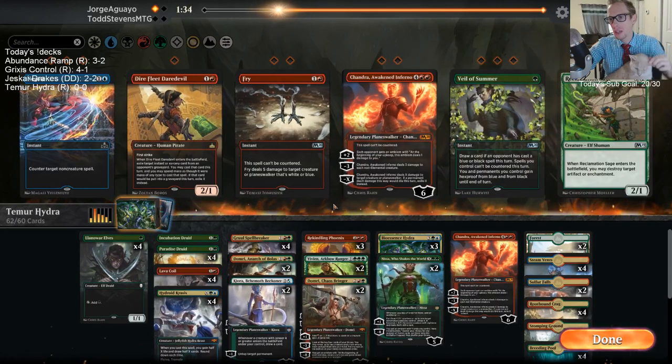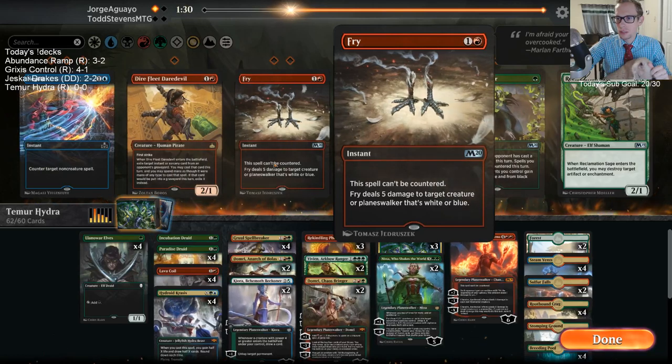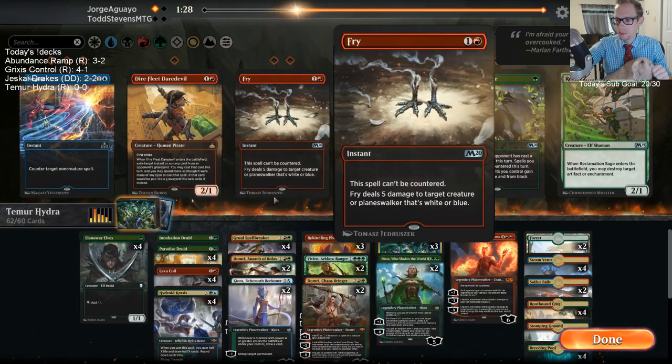So we're definitely playing the other Lava Coils. Fry kills Feather, but doesn't kill Arcanist. But does kill Feather.